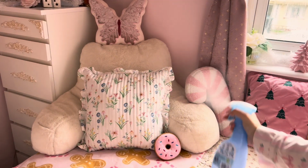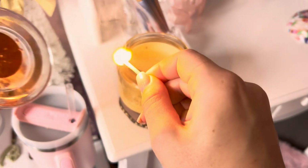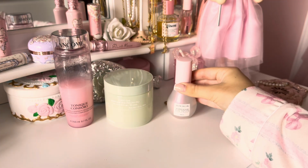And of course, as I said, it is Christmas time, so let's switch on those Christmas tree lights on my gorgeous Pinkmas tree. And I always light a candle. This is my current favourite. It's called Vanilla Cupcake. I actually got it in HomeSense and it just engulfs my room in this gorgeous freshly baked cake scent. It's absolutely stunning.